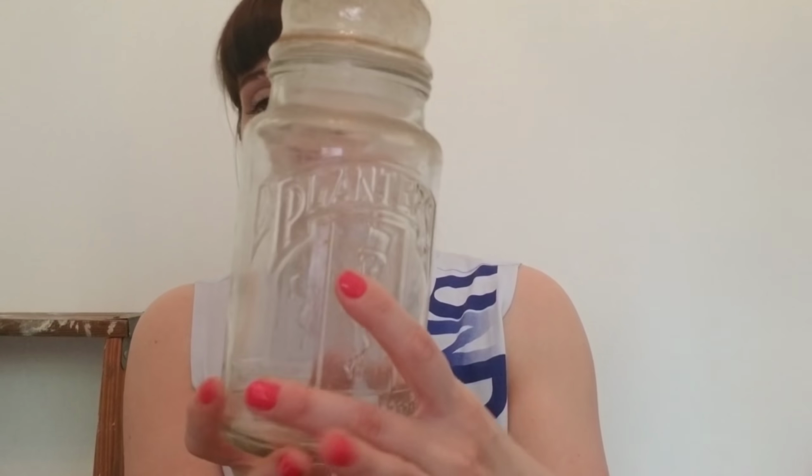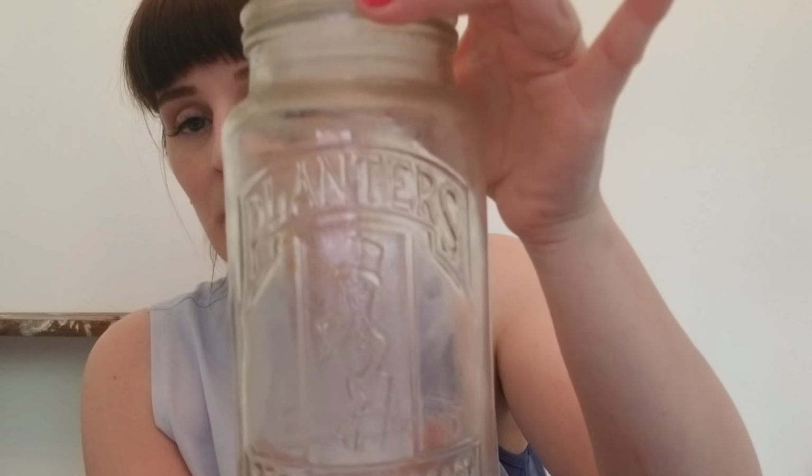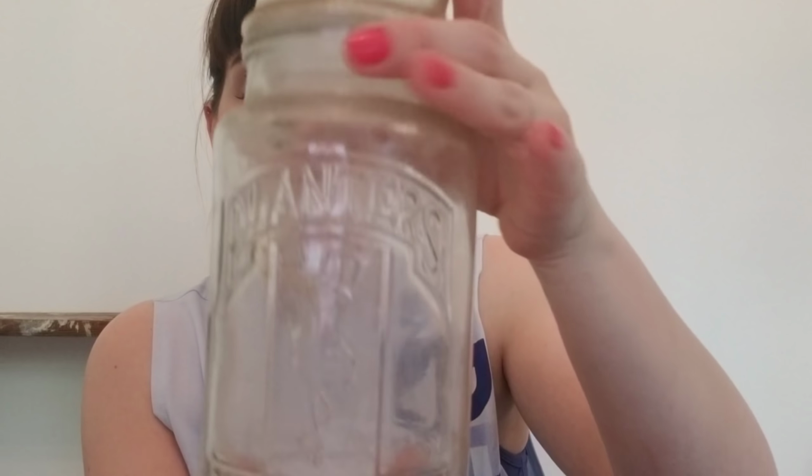Another thing I picked up for reselling was this planter's jar, and I paid, I think, $1 for this. So even if I turn it around and sell it for $2, I just thought it looked neat, and maybe it's going to be one of those pieces that brings back memories of somebody's childhood.